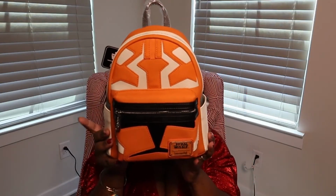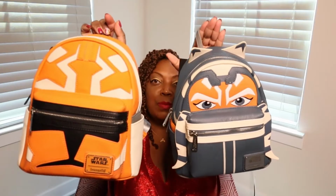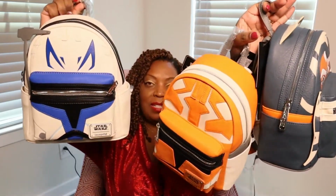I mean, this bag was stunning before I watched the Clone Wars, but after I watched the Clone Wars, I was like, wow. This bag is everything now. Knowing what inspired it and where it came from, and now seeing this Ahsoka bag with the Clone Trooper helmet bag next to Captain Rex, I'm like, just yes, bring me all of the Clone Wars vibes.